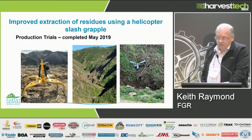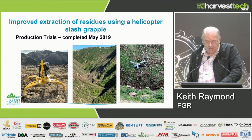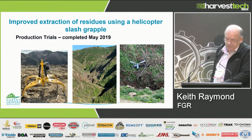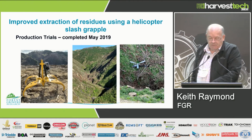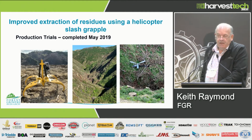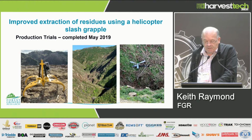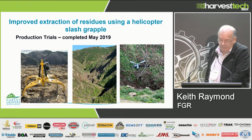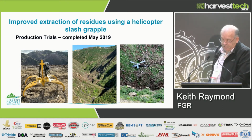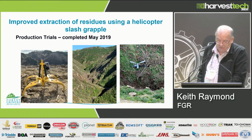Then we moved on to production trials. The first production trials of the Helihawk slash grapple were completed in May of 2019. The site was a steep radiata pine harvest area in Kānuka Forest in Gisborne, managed by P.F. Olsen. The helicopter pilot was Tim Williams, a very experienced helicopter pilot with Wairarapa Helicopters. The net helicopter payload of each load of slash was measured using an onboard load cell and a tension monitor displayed in the helicopter cab, which was then relayed via radio to the ground crew. A time study was collected by the ground crew, collecting the element times and the total cycle time of each extraction cycle of the helicopter.